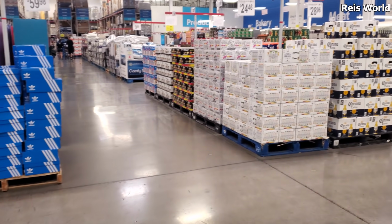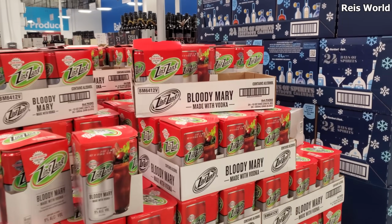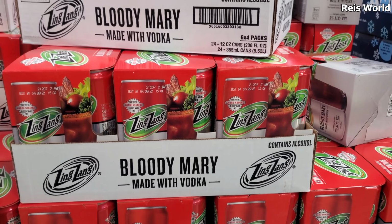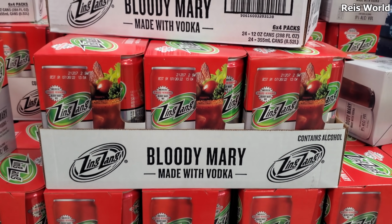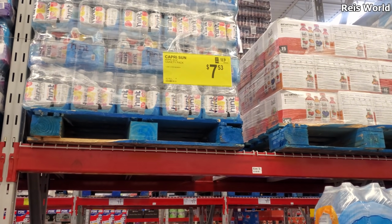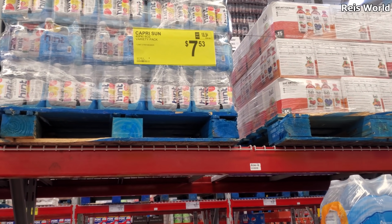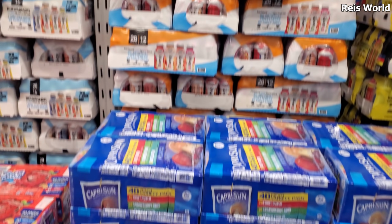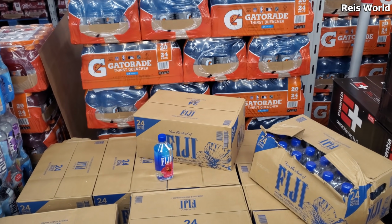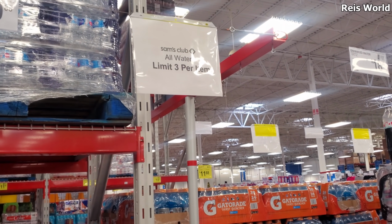It is actually good. Look at this, Bloody Mary made with vodka. It's already made for you. Don't mistake it for V8. It's not V8. $9.98. So Capri Suns did go up. It used to be like $6.93 or something like that. Limit 3, it is $7.53 now. Fiji, if you want to get fancy, you get 24 for $20.88, and of course it is a limit 3 per item.